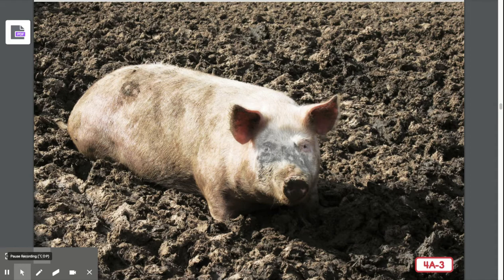Pigsty is another word for pig pen, but you might be surprised to hear that pigs are not dirty or messy. So if someone tells you that your room looks like a pigsty when it is time for you to do a little cleaning, you should let them know that pigs actually do not like their homes to be dirty.